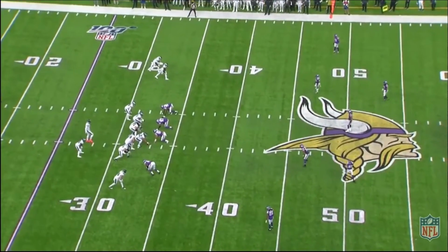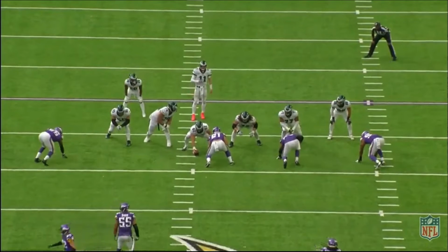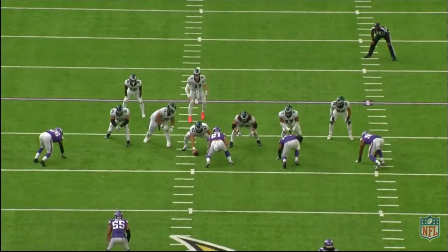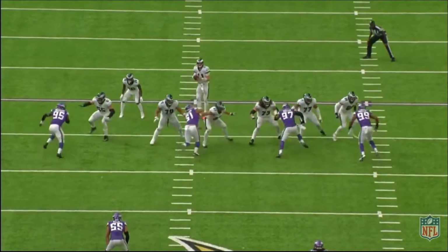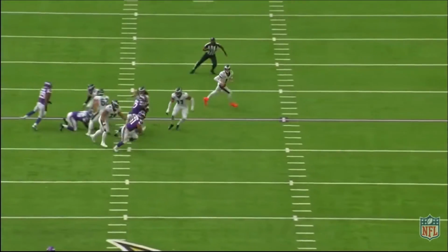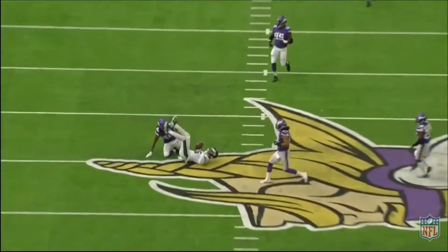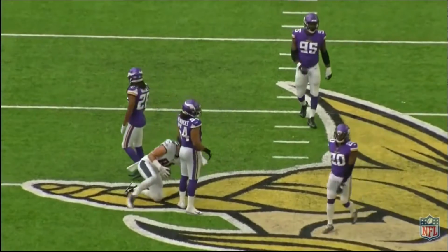The Vikings line up in a prevent defense, with the prevent being located at the first down line. Now keep your eye on Sanders. He reads the defensive line to make sure that he knows who to chip. With the help of right tackle Lane Johnson, Sanders wipes Ifeadi Odenigbo from the play with a nice chip block. This allows Zach Ertz to find the soft spot in the defense and ultimately pick up the first down.